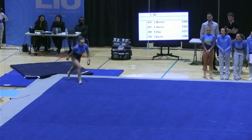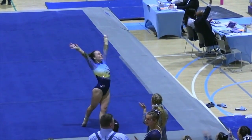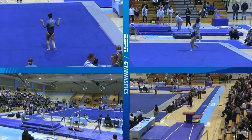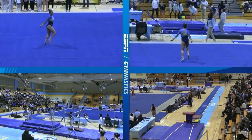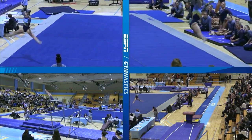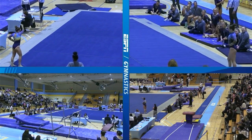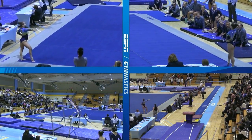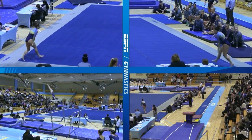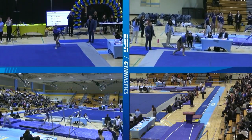Little shark action in there, and those dance moves. Front full, front layout. Closing things out for Yale. And I actually think we might have a little bit of a roster change for the Bulldogs. Final pass for Lauren. Round off, handspring double tuck.